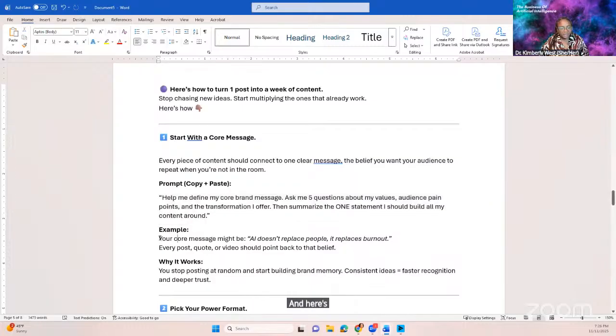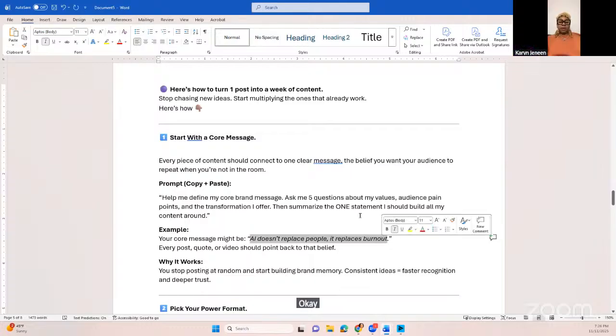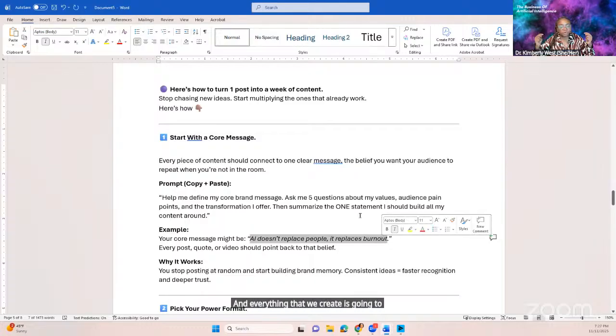And here's an example. It could be AI doesn't replace people, it replaces burnout. And everything that we create is going to point back to that belief or that sentiment.